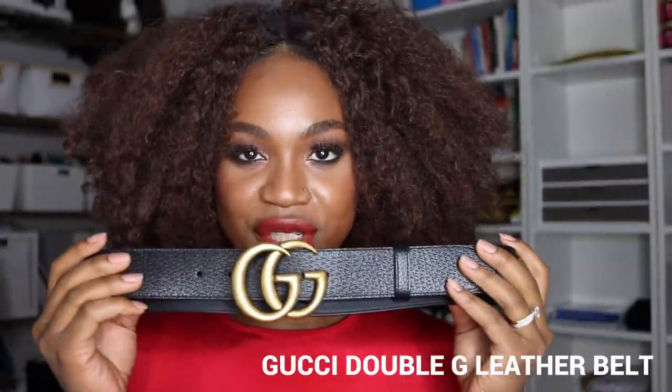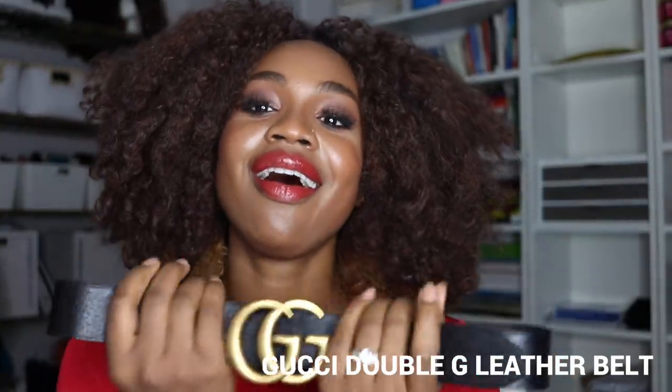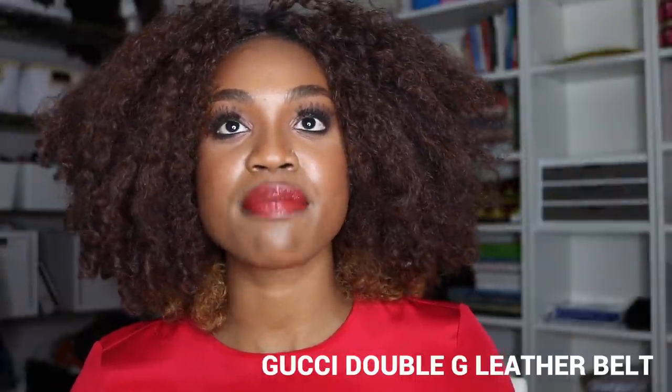For my Gucci belt. Gucci, Gucci. I love this belt. I bought my Gucci bag, my mini Marmont bag, in July or August. I kind of wish I just got the belt. Like, I don't need the belt and the bag.